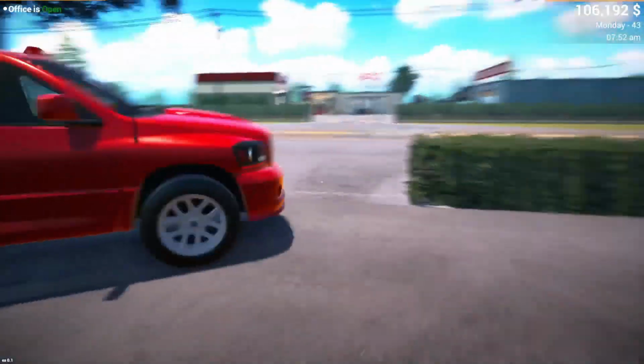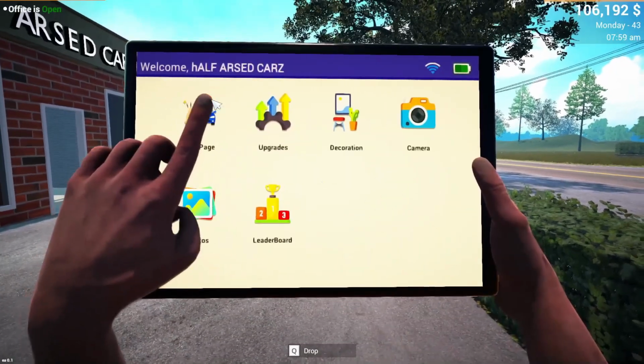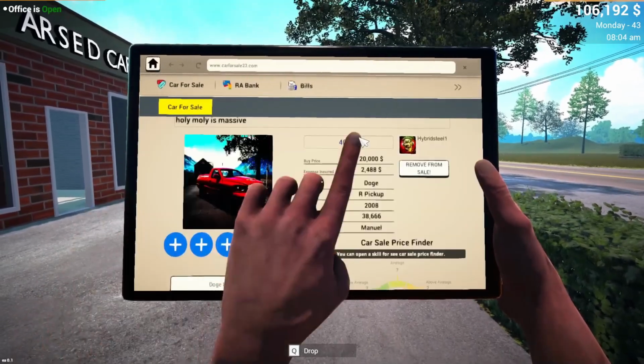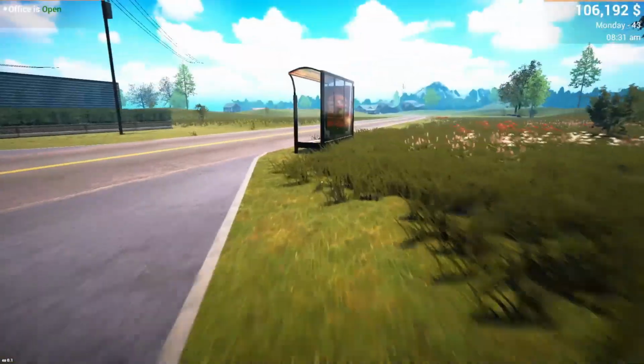Oh, that's amazing. So I can't sell a Dodge Ram in pristine condition, but I can sell a Citroen A4 with just 3 wheels. Oh, you know what? I love this game. I want to sell this for 35,000. Oh my god. Right, let's see if we can do that again.